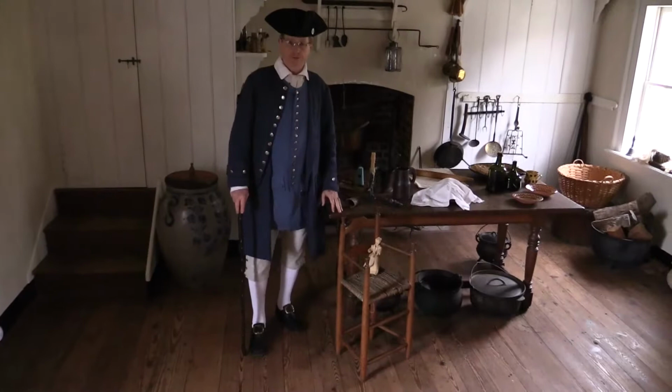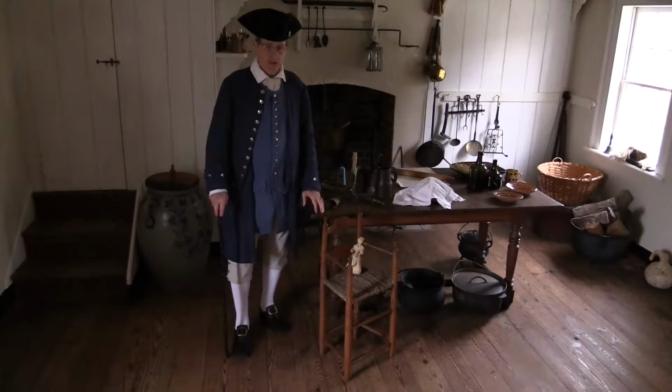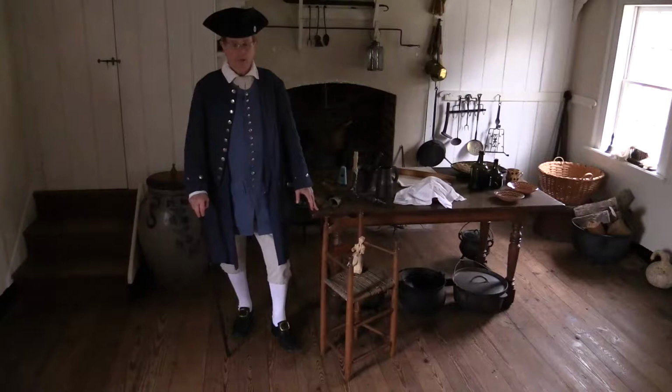Welcome to the kitchen. This kitchen was added on in 1787 or 1786 by Isaac's son, Henry, and Henry received the plantation at Isaac's death. It became fashionable to add your kitchen to the main body of the house about that time period. The original kitchen would have been an attached building that you would have used for preparing meals, and the meals would have been brought across this courtyard and into the door that you just came down through.